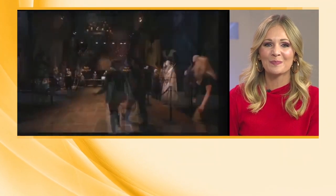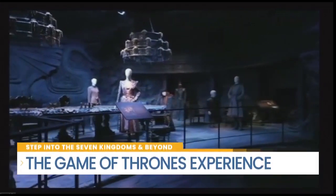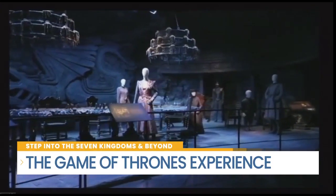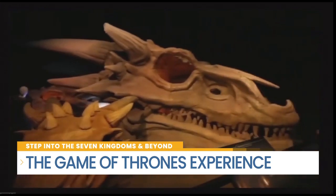What are some of those exclusive behind-the-scenes moments that people can take advantage of if they're a big fan of the show? And what's so cool, Jackie, is, for example, here's the Great Hall at Winterfell. These are the sets where the filming took place, and as soon as the 8 seasons wrapped up, they left the sets as they are, and they basically built this experience around these sets. Here's Dragonstone and the infamous map table, which is carved out of clay. And these props are larger than life.